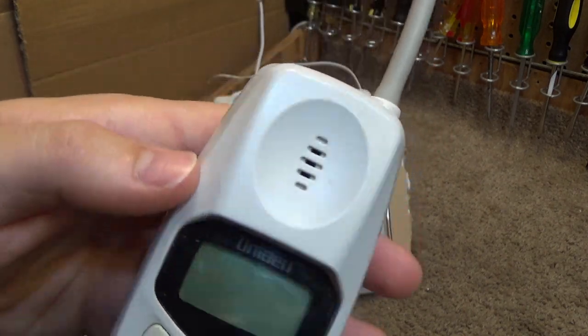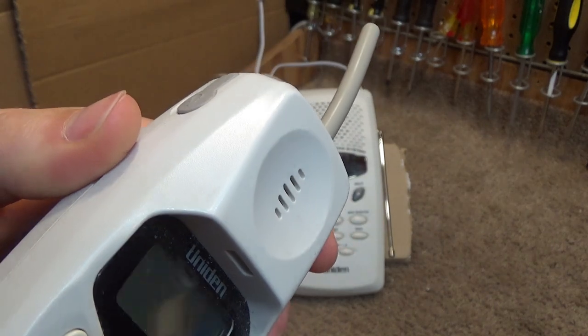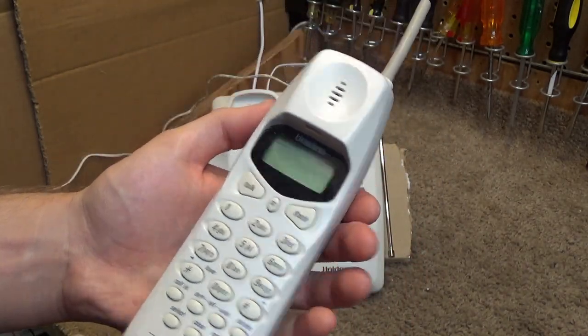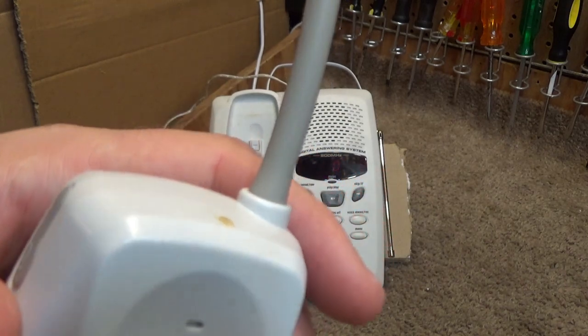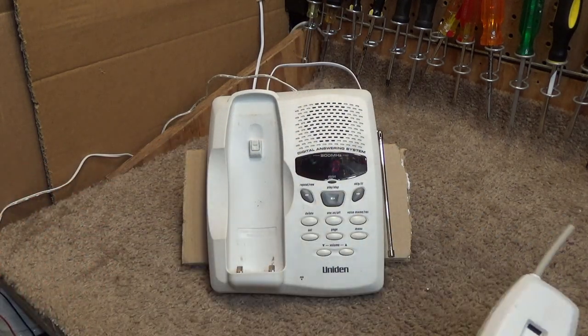Headset jack up at the top. The earpiece is probably not anywhere near as ergonomic as the 7980 is, and the handset itself isn't really either. The 7980 really is good with the ergonomics. This one, not quite as much. The antenna is still there, a little bit hooked, but not anything to be of a concern.